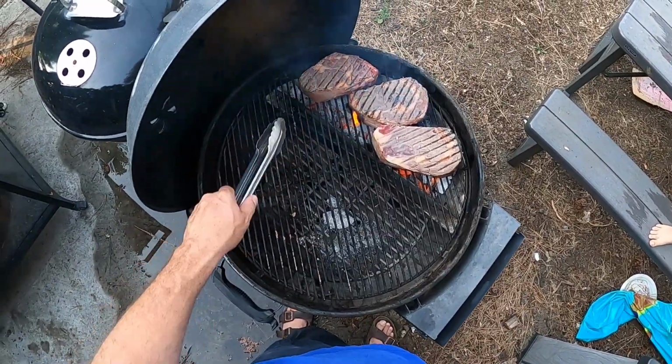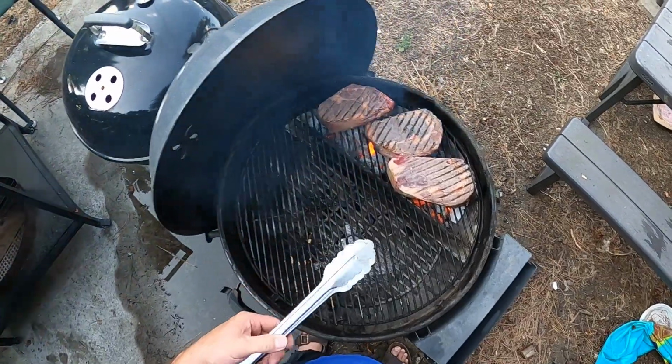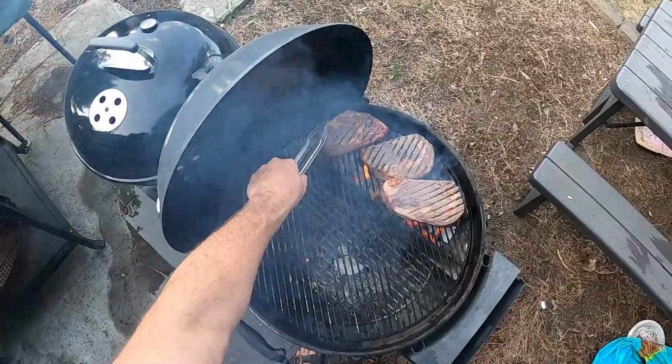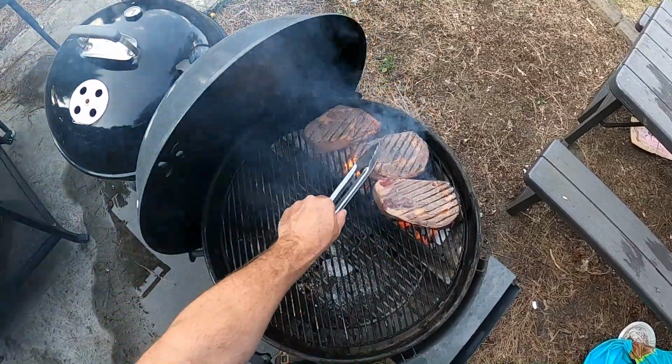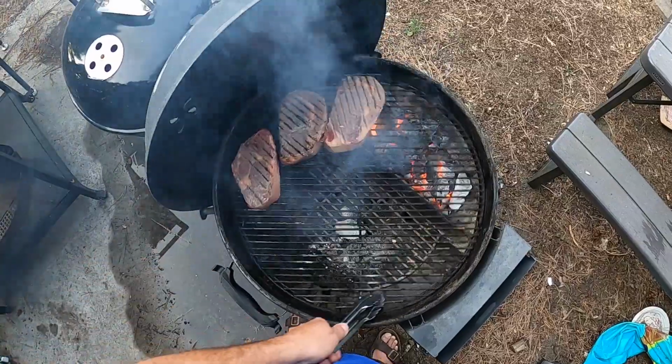If you've ever had American Wagyu steak before, they are delicious. They have a great texture, great mouthfeel, great flavor. It'd be interesting to see, as far as just overall beefiness, how it compares to the prime steaks.